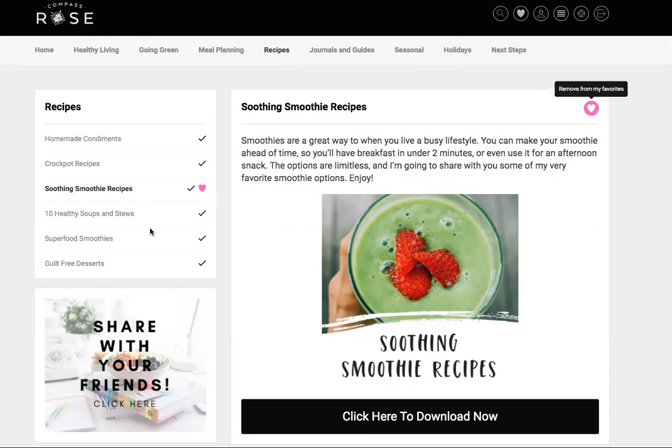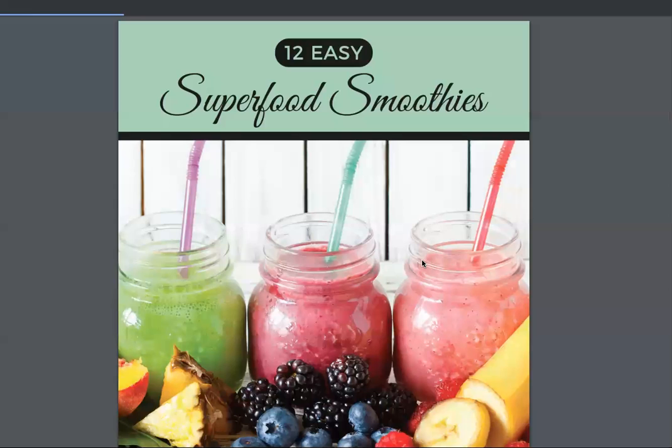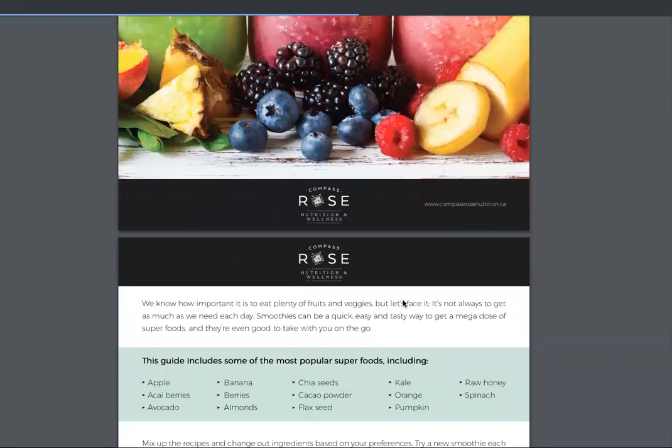If you are a smoothie lover, just so you know, there is another smoothie guide here as well called Superfood Smoothies. So let's check that one out. So the superfood smoothies are 12 easy superfood smoothies. And superfoods are special foods that are very, very nutrient dense foods. These are foods that have all kinds of beneficial ingredients in them. So we're really taking it up a notch.